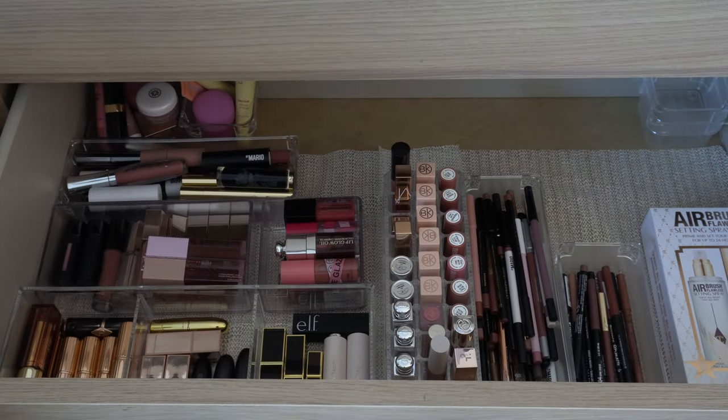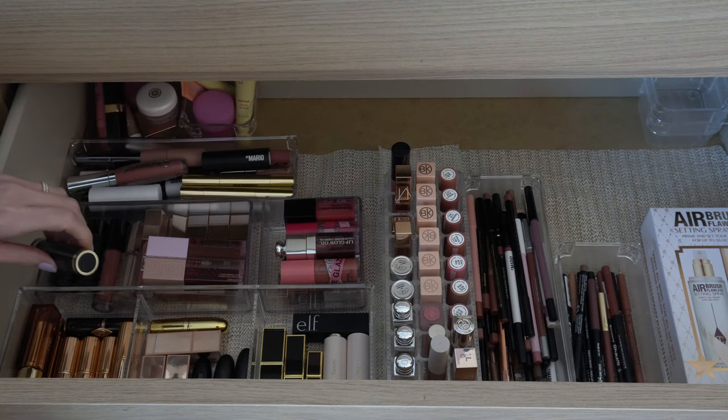For lips, I don't know exactly how many things I had in last month. I didn't have a ton. So let's pick out some new stuff.